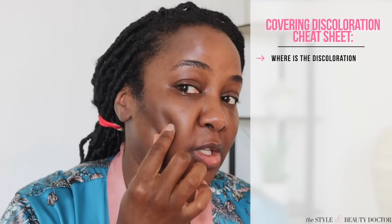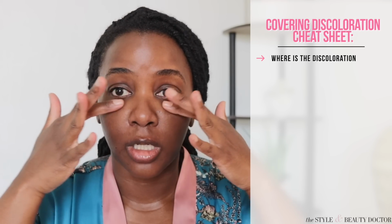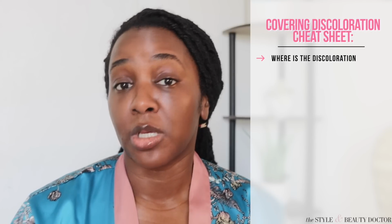Some of us have discoloration that we've had since we can remember in certain areas. For me, it's like my natural contour, which kind of connects with my sideburns, making me look like I have mutton chops. I also have some natural discoloration underneath my eyes and on my eyelids. Some of us get it around the mouth. We are uniquely colored, and that is a wonderful, beautiful thing about being of color.